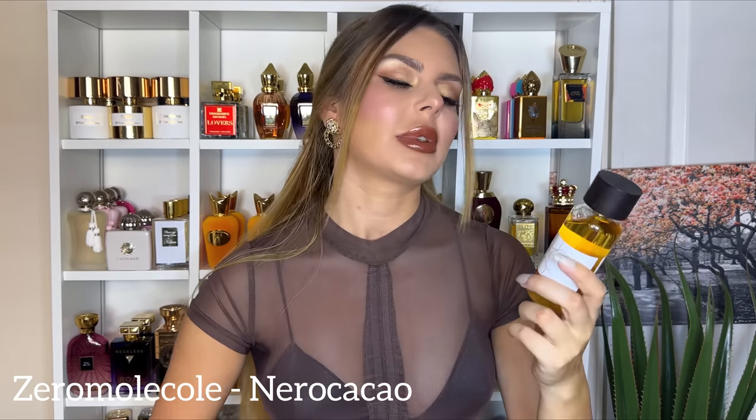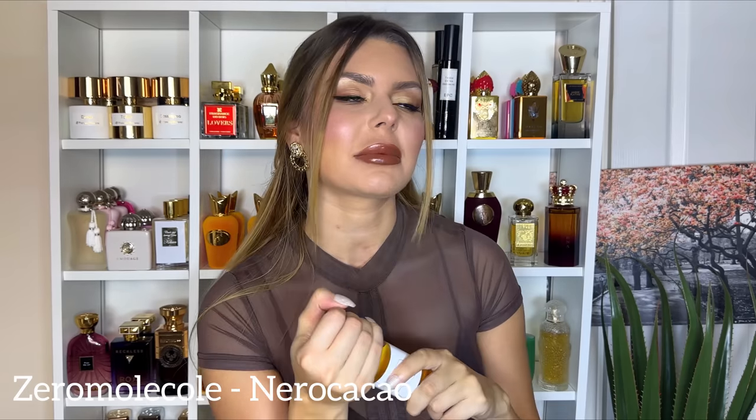Let's talk about this one. Nero Cacao from Zero Molecole. This one smells like a bounty bar. And I can't open this damn bottle anyway. It smells like a bounty bar. It's chocolate and coconut. Absolutely love this one. I smelled it at Exxon's. And as soon as I got back in Manchester, I knew that I needed to buy a full bottle because I absolutely fell in love with this perfume. Again, for me, it literally smells like a bounty bar.